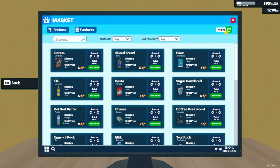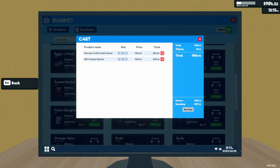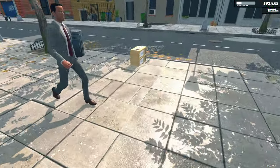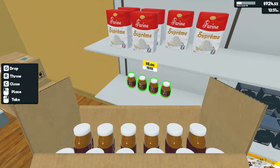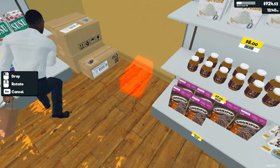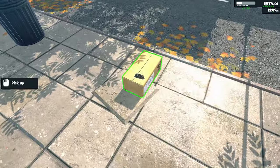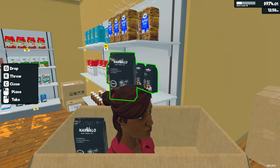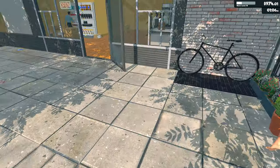Okay, coffee, peanut butter. They're really expensive ones. That's why I'm trying to avoid it as much as possible. But we do make good profit margins on the coffee. So that's one joyful thing.